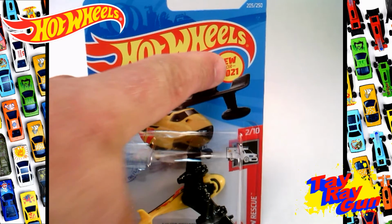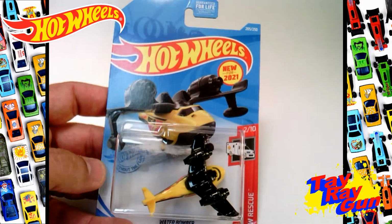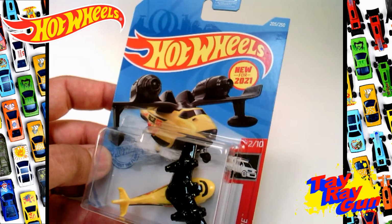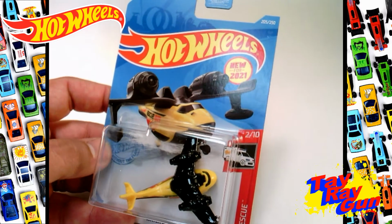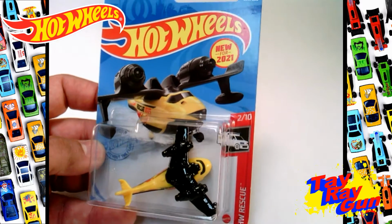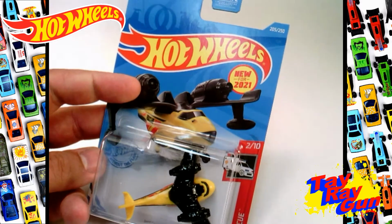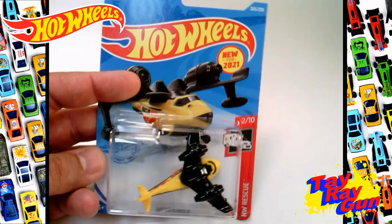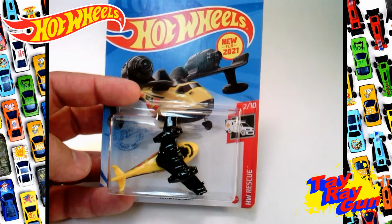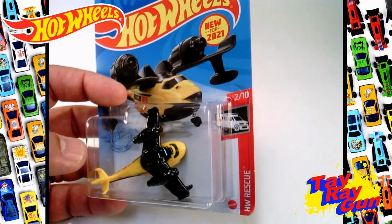My friends, this is the Hot Wheels Water Bomber, and one of the things I noticed, this is new for 2021. Now, it's very different than other things that we've had. It's got this nice flame thing over here for, I guess, the Rescue Series, and this is Rescue Series number 2 of 10. And then we get this nice thing of Water Bomber down here. Now, I love the card art because I've never seen this vehicle before, so this is a new sculpt and everything. Looks pretty cool, but it definitely doesn't look, what did I say, to scale.